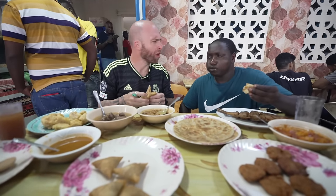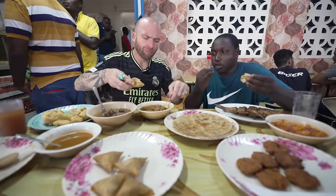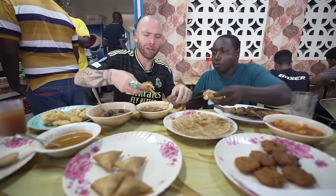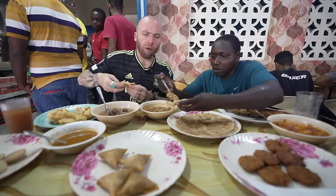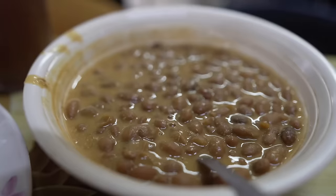Oh, it's like chunky and sweet. You can feel the coconut too, throughout the whole thing, right? Yeah, throughout the whole thing. A nice crispy oily chapati. Oh my gosh. It's too much, man. So these are kidney beans, right?